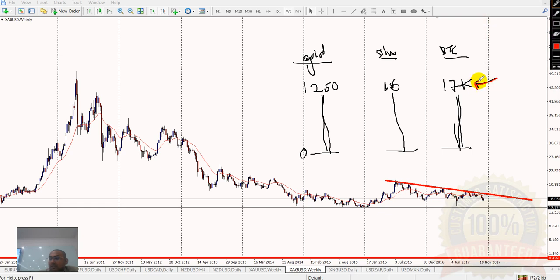If you go in at 17,000, you expect the market to make a decent profit, let's say 100%. The price needs to go to $34,000 for you to make 100%. For gold to reach 100%, it has to reach 2,500, which in historical data there's no record. But silver, 16 to not 100%, 200%.